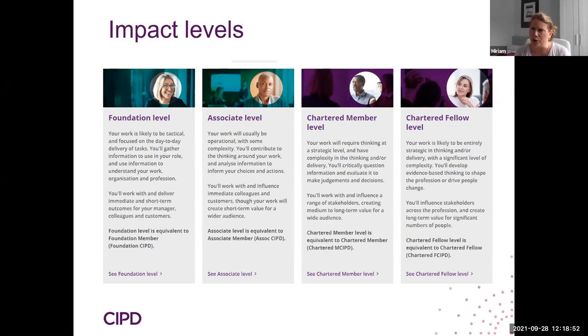At foundation level, for example, your work is likely to be quite tactical. You'll probably be focused on quite day-to-day tasks. You'll gather information and might use it in your role. But fundamentally, you're delivering your work for your manager, your immediate team, maybe some immediate customers. Whereas at chartered fellow level, your work is much more likely to be almost entirely strategic in the thinking and the delivery. The impact of your work will be across the organization.